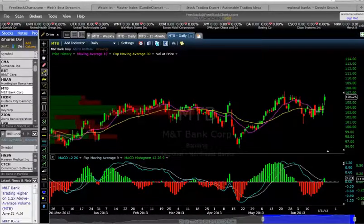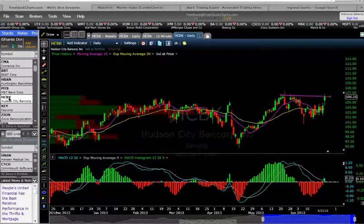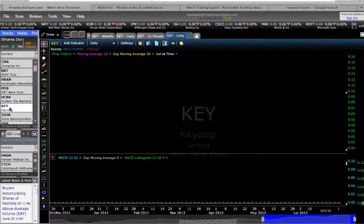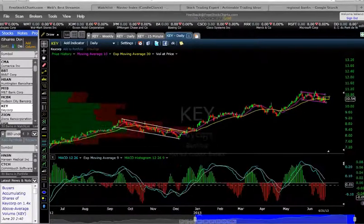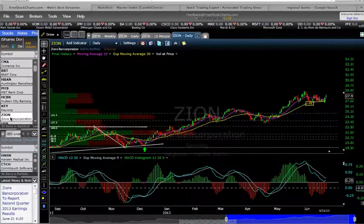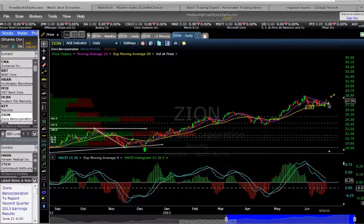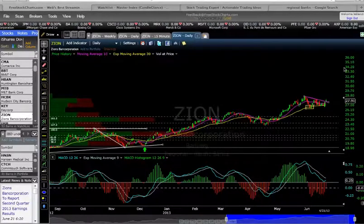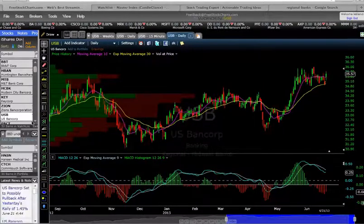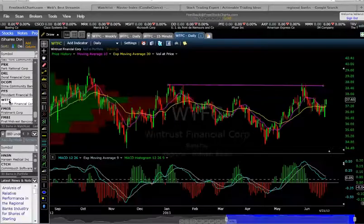MTB, Hudson City Bank. Note where the crossovers are on the MACD. T Corp, box trade, possibility of a break of this descending channel. Zion, note where MACD is. USB, breakout coming. Some of my favorites.